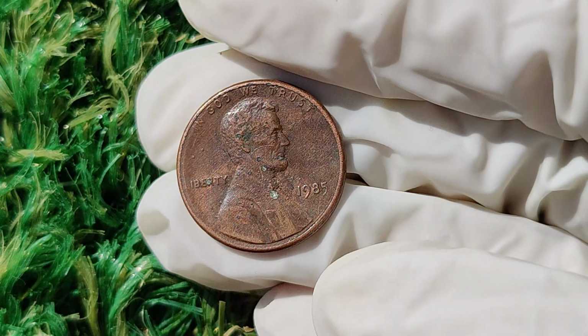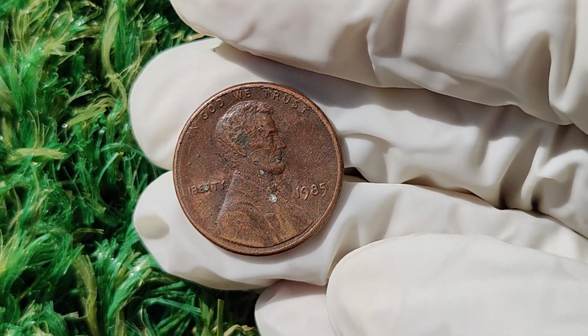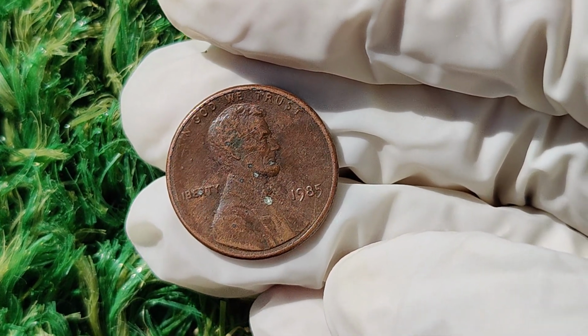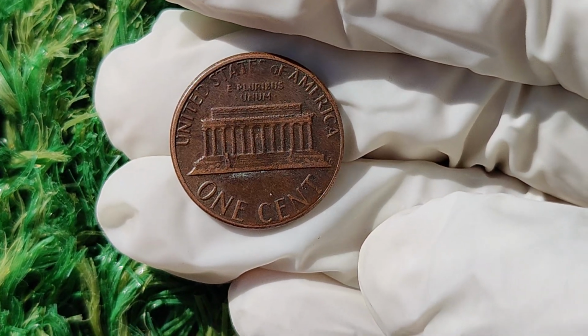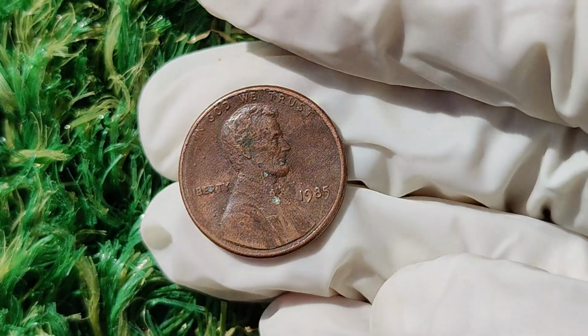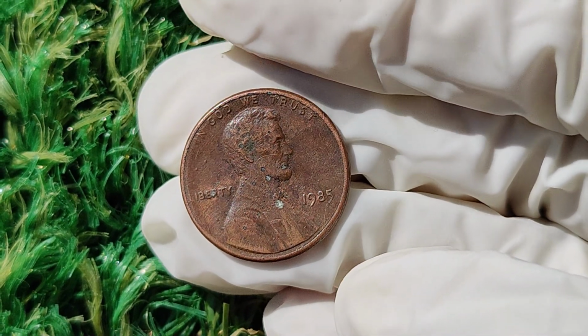Let's get started. Before we get into the rare and valuable versions of the 1982 penny, let's take a quick look at its history. The Lincoln cent was first introduced in 1909 to commemorate the 100th anniversary of President Abraham Lincoln's birth. Designed by Victor David Brenner, the penny has undergone several changes over the years, but 1982 marked a particularly significant shift in its composition.